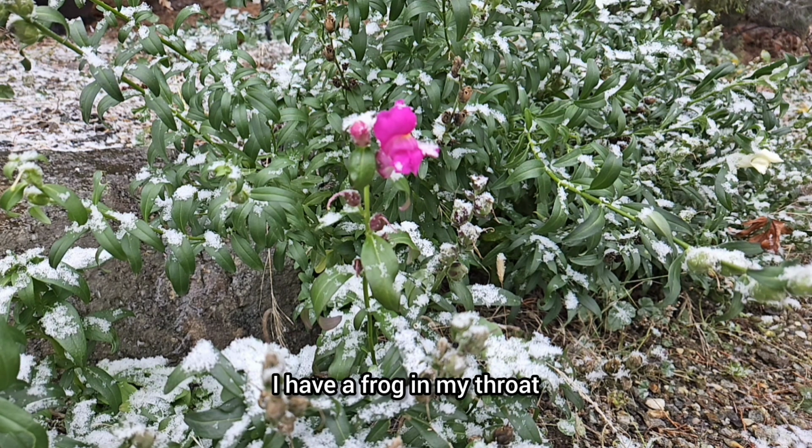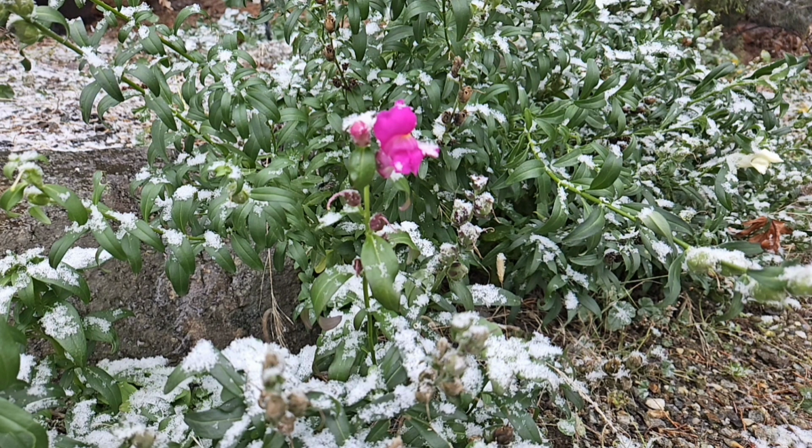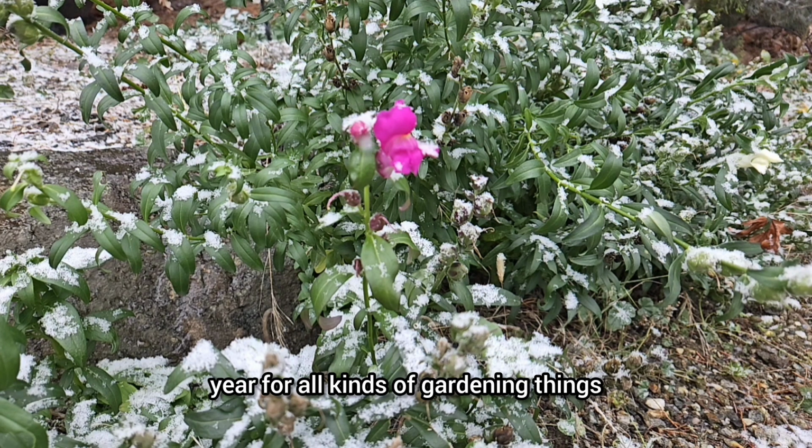I have a frog in my throat. What a way to kick off the year. This is going to be an amazing year for all kinds of gardening things.